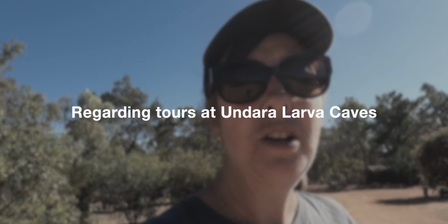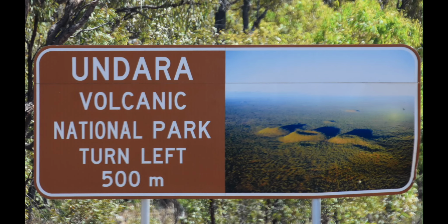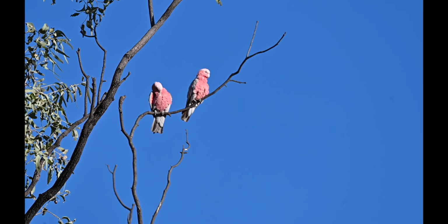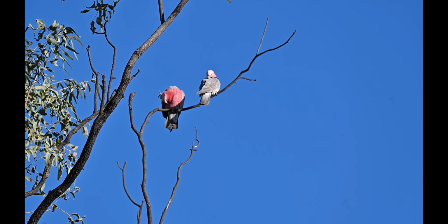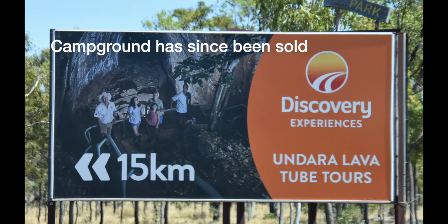But if you come, I know $70 sounds steep for a tour. Originally it was a homestead and a cattle station, and the owners knew of the lava caves and people started coming. So then he was taking people down ad hoc and the numbers grew and grew. And so in the end, they actually decided to make this campground, and the owners of the cattle station owned this, but they gave the lava tube back to national parks.